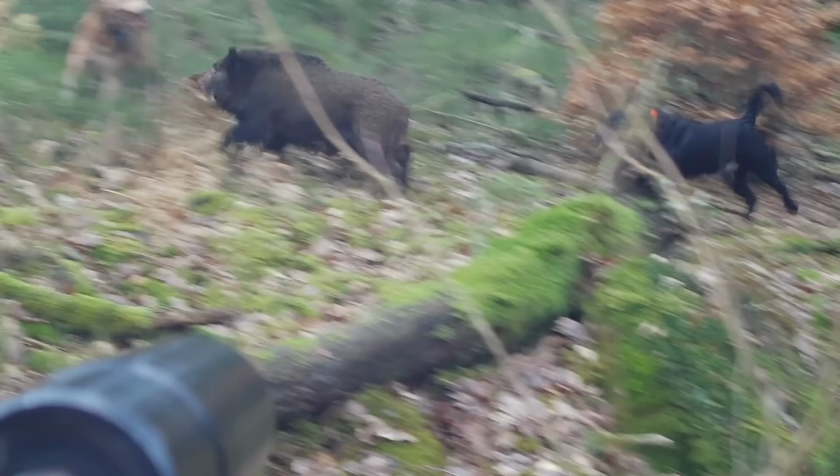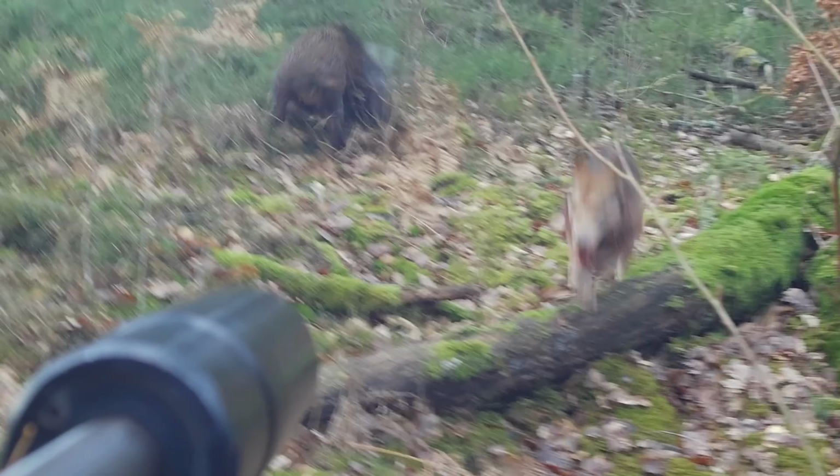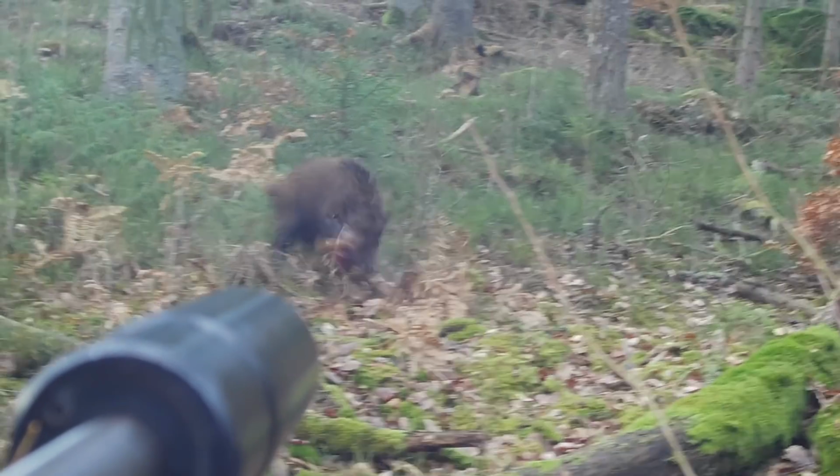But just in front of me the dogs back up for a second and I squeeze in a shot when I have both dogs to the side. You can see the first shot is lethal, but a wounded boar is no joke, so I take a follow-up shot just as a precaution.